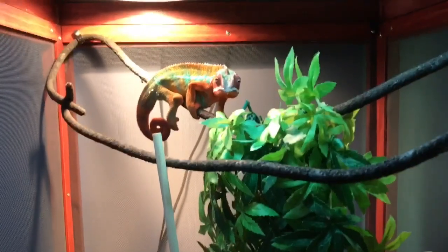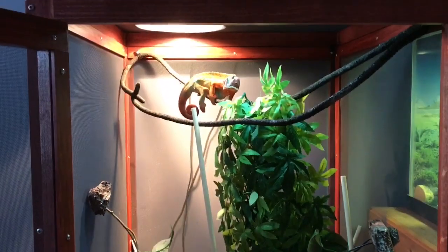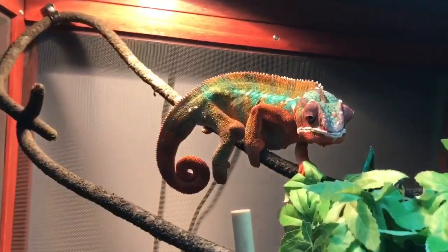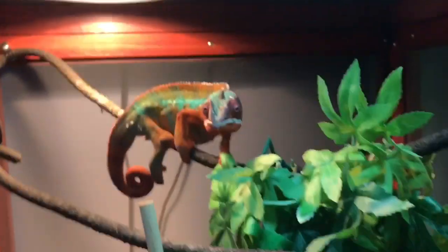Here we have Apollo, the Panther chameleon. He is in this custom 24 by 24 by 48 screen enclosure. My grandpa built it for him. There he is with his beautiful colors. He has a 75-watt basking bulb and a Repti 5.0 UVB.